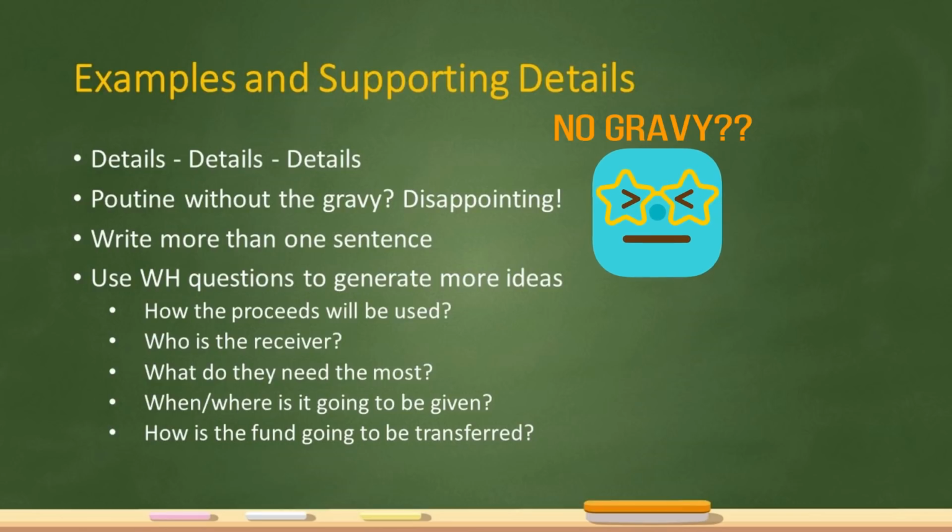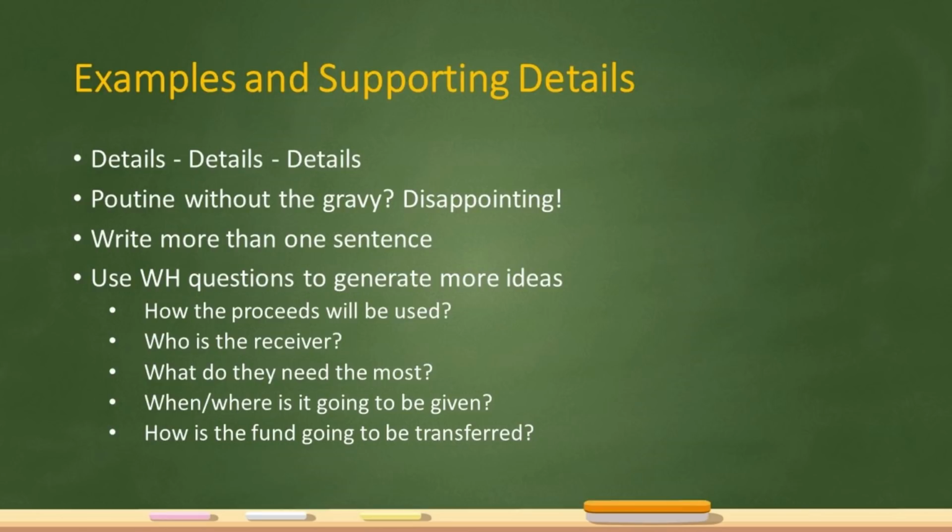And as I said earlier, do not end the topic with just one sentence. If you find it difficult, you can always ask yourself some probing questions related to the topic. Come up with other questions using the WH question words: who, what, where, when, why, and how. With our topic, here are maybe some examples of questions you can come up with that you can include in your letter.